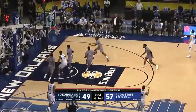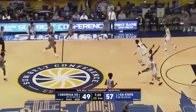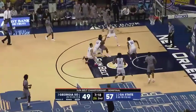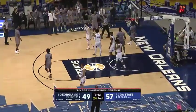Mitchell, he's off the mark. Rebound Jackson. Here comes Georgia Southern. Brown across half court. Going to go right at him. And a foul's going to be called on Georgia State.